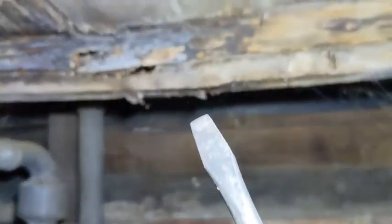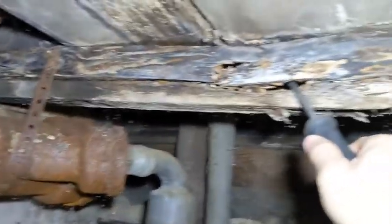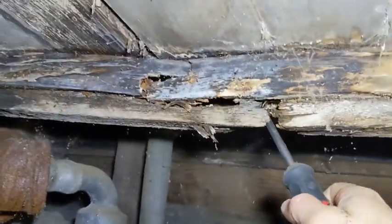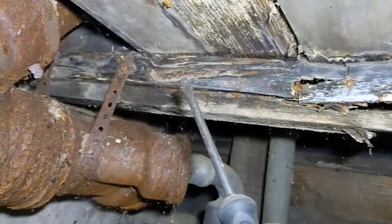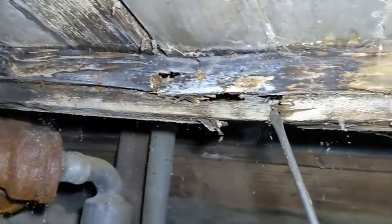So this is a floor joist under a bathroom, and you think that needs to be replaced because of a water leak? Yeah, I would say so. So we definitely have something going on here. I'm going to go up and run some water under this area in this bathroom and see if we have an active leak down here.